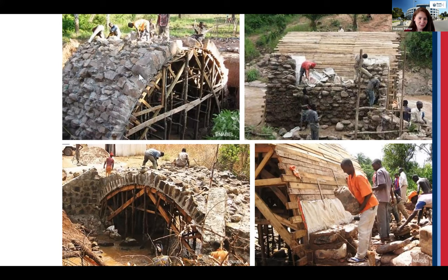Obviously the stones vary because they are local and random. However, in Tanzania, in Kigoma region, they're very careful to make sure that the smallest stone is the minimum arch ring thickness. So in this case, although some stones are larger, some are smaller, the smaller ones should be the minimum ring thickness which is required.